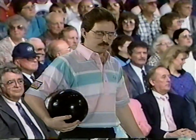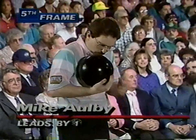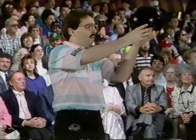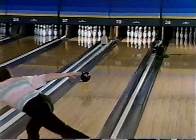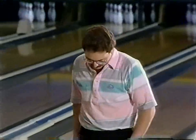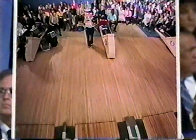Speaking of one of the best, you're looking at him, Mike Aulby, 18 titles, asking for a re-rack and getting it on the right lane. Now, he has a strike up, and he'll be shooting in the 5th frame. If he can strike, he'll lead by 11 pins. Again, leaving the single pin, the 10. Well, the right-hand lane, Johnny Petraglia is giving Aulby a lot of trouble as he comes in light.